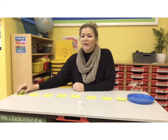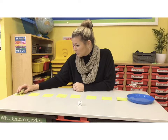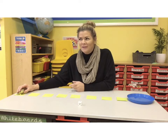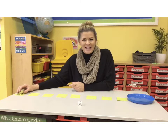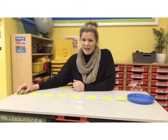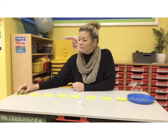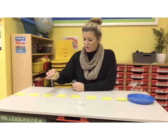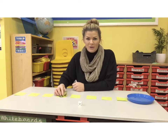Ready, frog? 1. Why have I counted to 1 when he hasn't even moved yet? I have to jump first and then count. Can you count with me? 1, 2, 3. Well done, he's closer.